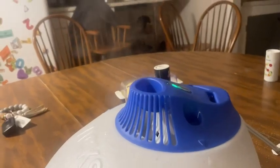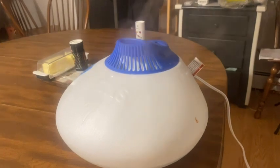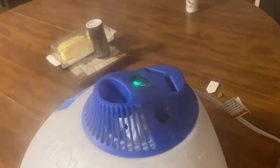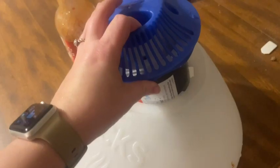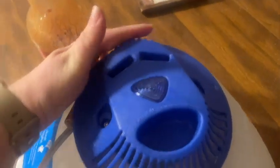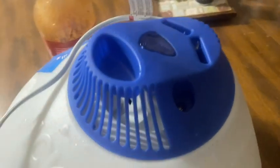I want to tell you about this awesome Vicks Vaporizer here that we have. It is a hot steam vaporizer and it is really, really nice and great to have if you are going through the rounds of sickness that we are experiencing right now. We've been sick every week.